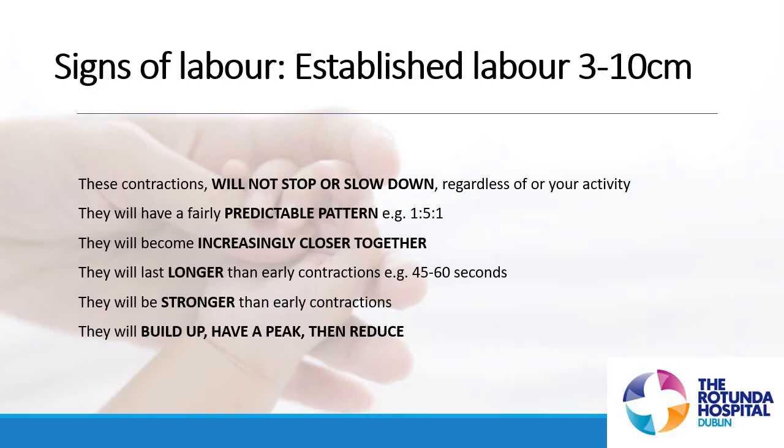They'll last longer than early contractions. I described earlier how sometimes they could be quite short. Established labour contractions are always a minimum of 60 seconds long. They're stronger than early contractions, so they still have that same wave-like build up, reach a peak, and then relax, but more than likely a little bit more intense. With these contractions, you are breathing through them, and it would be very unlikely that you'd be able to chat through them.